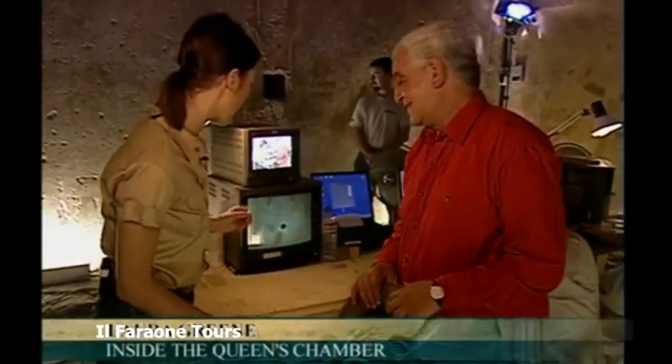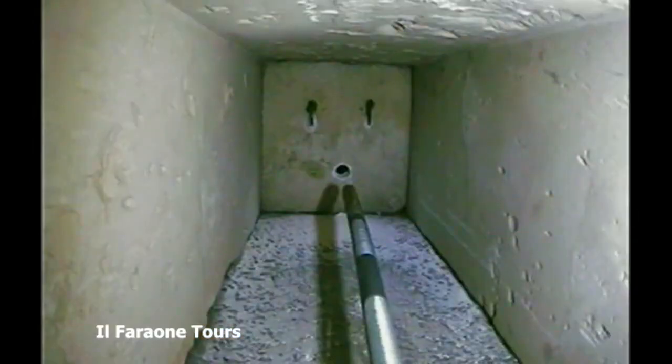We're back inside the Queen's Chamber. This really is the moment of truth, isn't it, Zahi? What we've all been waiting for. The camera is now lined up against that 3/4 of an inch hole in the stone door. We are now going to follow its progress through the hole with that camera there, and we're going to find out if and what is behind that stone door. Let's have a look at what's happening.